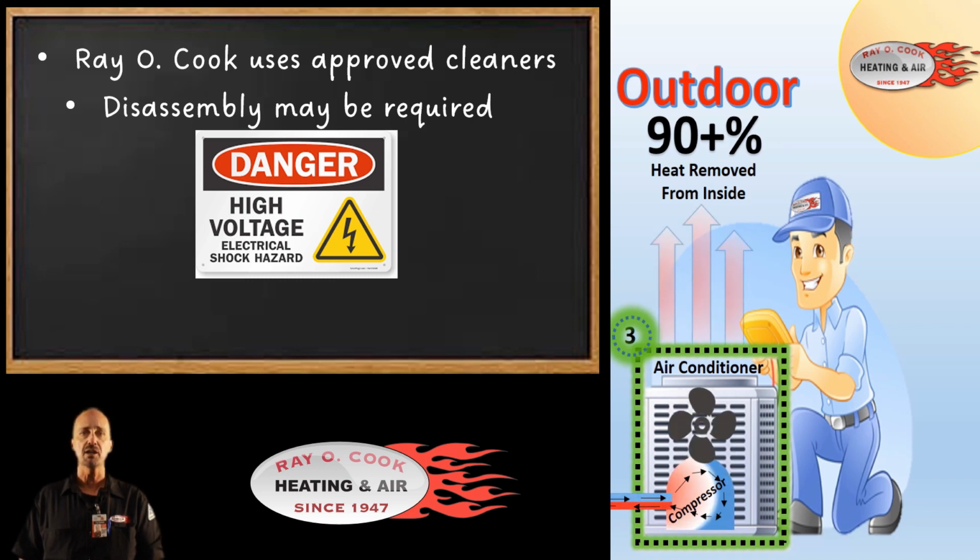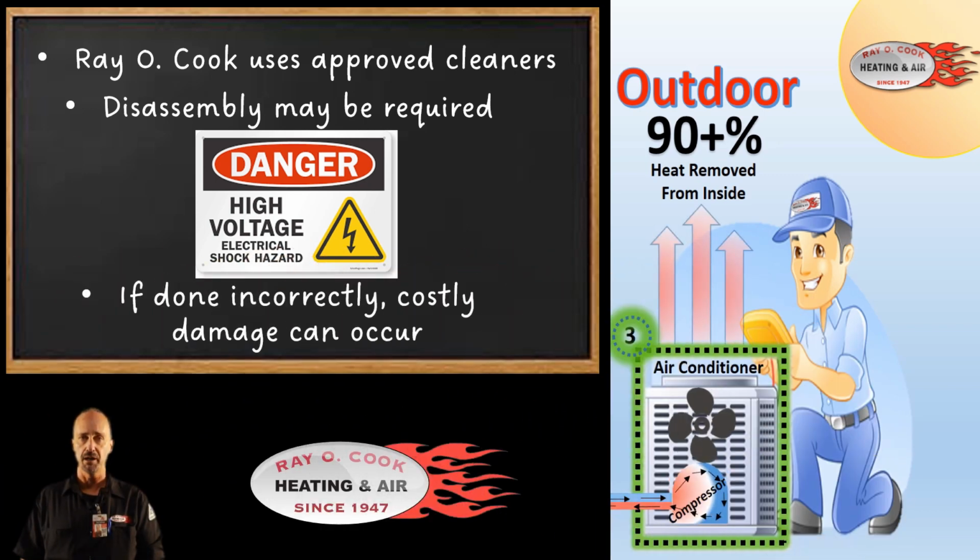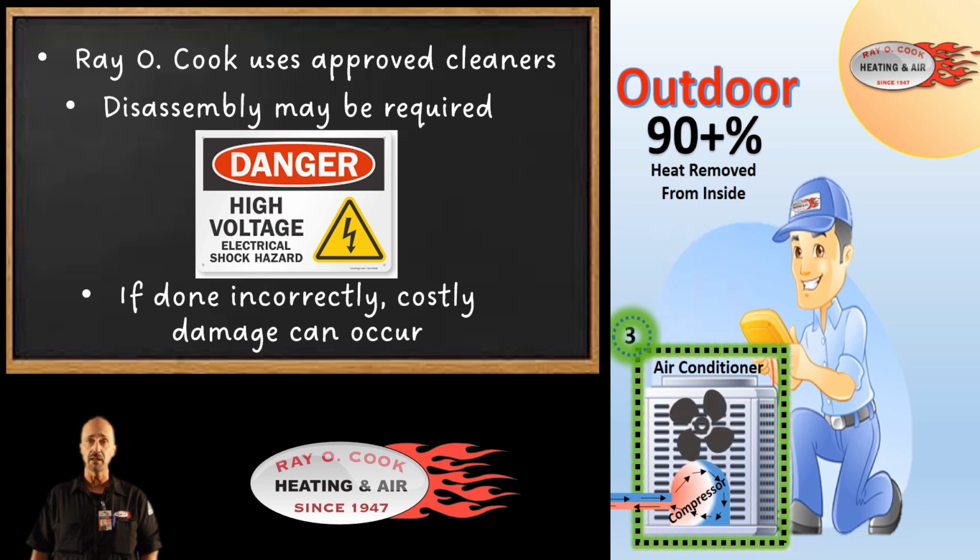Additionally, the fins on many outdoor coils are very fragile and can be damaged by the incorrect stream of water being sprayed on it. In some instances, damage cannot be reversed and the entire outdoor coil would need to be replaced. All outdoor coils are specific to the manufacturer of the equipment and can become quite costly.